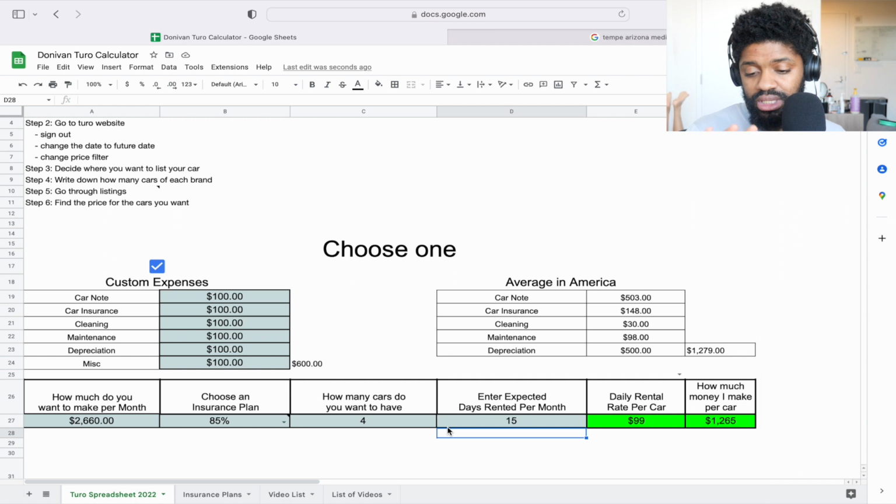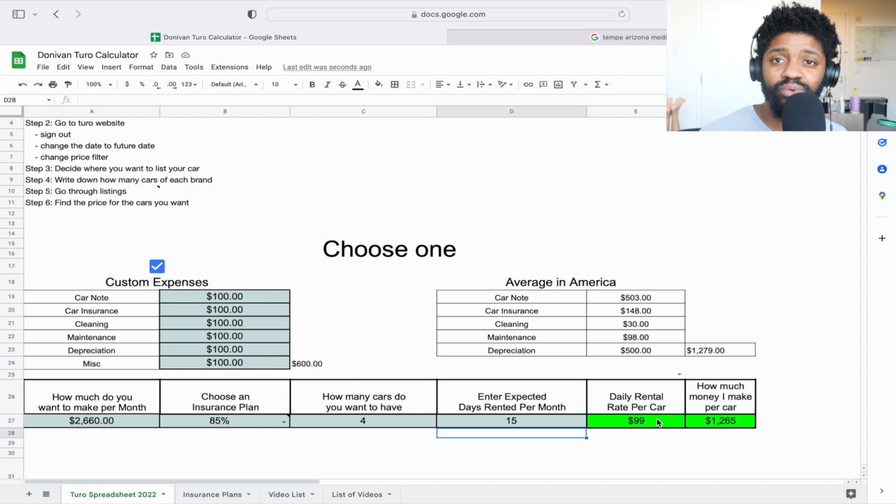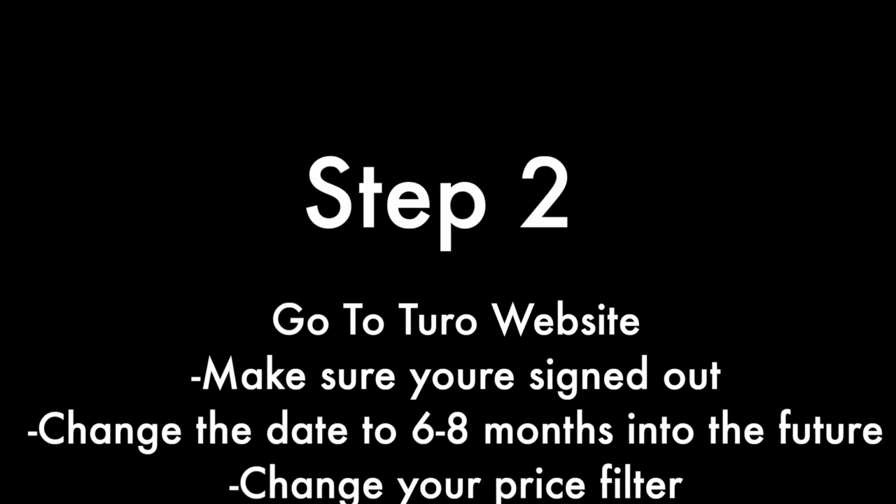Okay, now this is what it means. You have to charge $99 for each one of your cars minimum to make sure that you net in your pocket after all expenses $2,660. Each car has to be $99 for each trip, okay? And that means that each car will make $1,265. So for everybody in the back, let's do that math. 1,265 times 4. That's $5,000. So your cars will be making you $5,000 a month, but you will only be profiting $2,600 on the 85% plan. So now step number 2 is go to the Turo website.